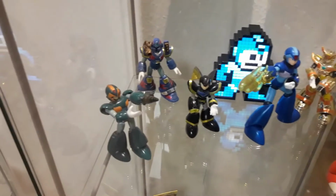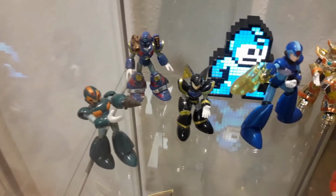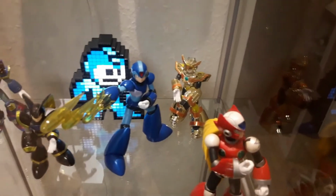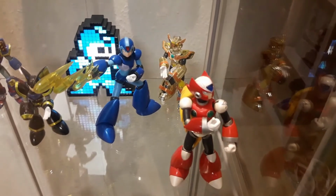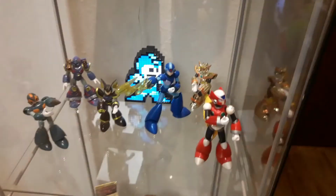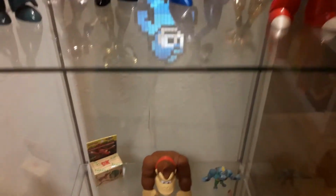Next one, we have a bunch of Mega Man figures, such as Rockman or Mega Man X3, Bile, Bass from Mega Man 8, you have Zero, and you have the two Mega Man X figures from Good Smile, and a pixel lamp in the back.